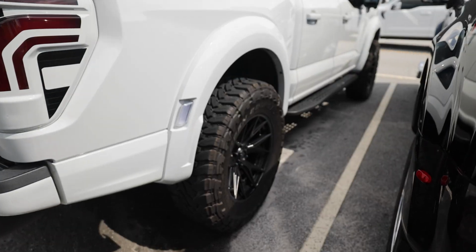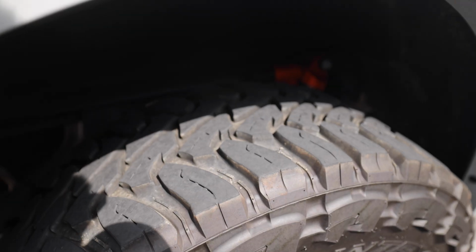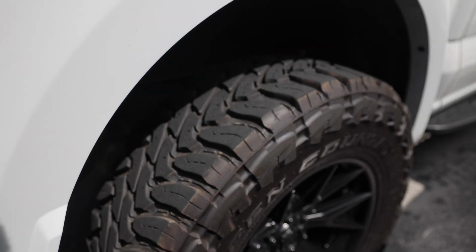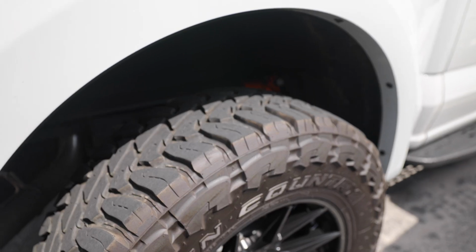One of my favorites of all time, the TOYO Open Country MT, the true legit mud terrain tire. Ran this one on many different vehicles as well. Raptors, 150s, Rams, and Super Duties. Phenomenal in the mud. Definitely gets noisier and slightly rougher when you get 25,000 miles plus.